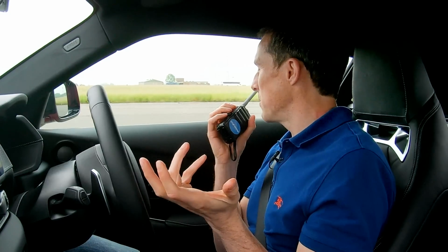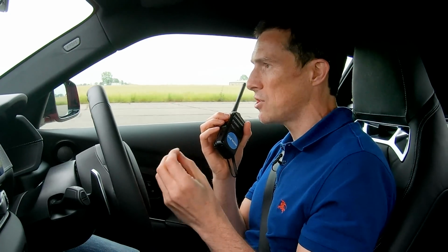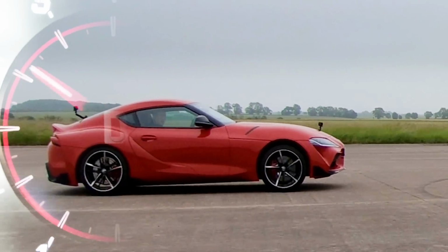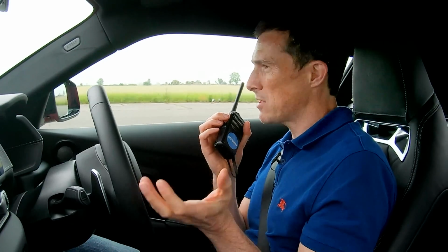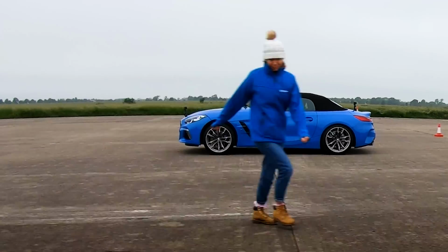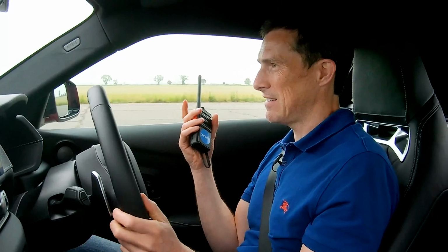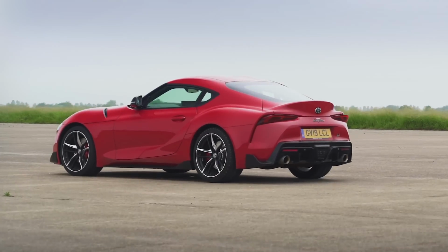What I found interesting was that mine kind of short shifted into second. It did a really good job of managing wheel spin in that change from first to second, which gave me another advantage, but I seem to get off the line quicker than you. Even though it was launch control, there was a little bit of wheel slip in first, not in second and beyond. But yeah, the Supra definitely got off the line quicker than this thing did.